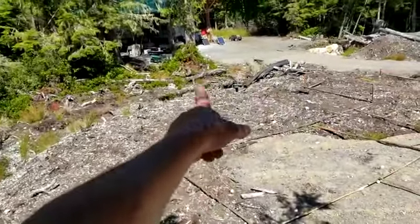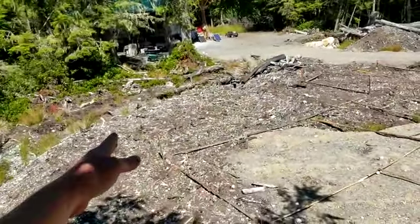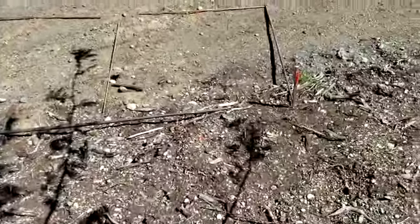Anyways, pretty much all the way around from the edge of the ditch to the corner of the house is between 12 to 14 feet.